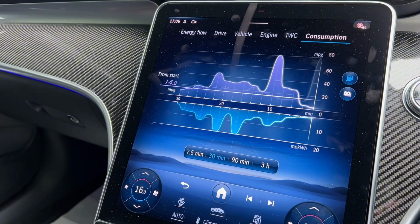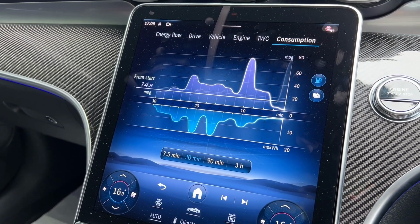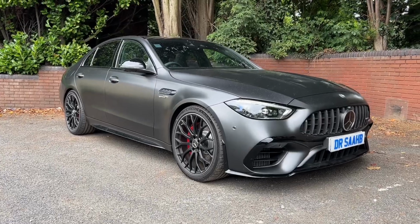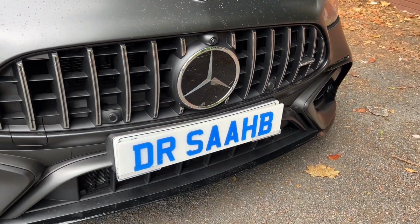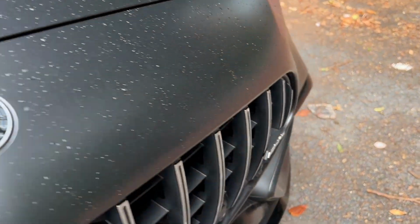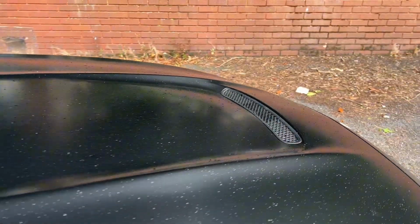If I go on consumption, I've got that information there. Very interesting. Now this car is electric off the mark. When you've seen the car do the 0 to 50 test, you can just see how fast this car is. Now the hybrid system and the engine work seamlessly, which is fantastic engineering.